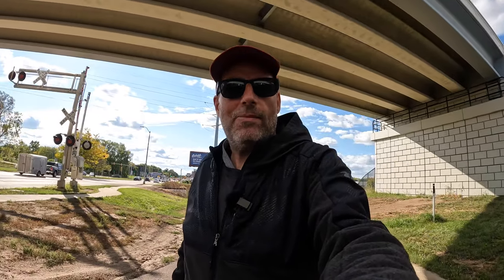So we've ridden about 19 miles. Bike says 19.0 miles to get to this point. Now, if you remember, we didn't start at the very beginning of the trail. We went down a little further and then came back. So I'm guessing it's only about 16 miles back to the car. We're going to cut right through downtown Madison again and right by that lake.